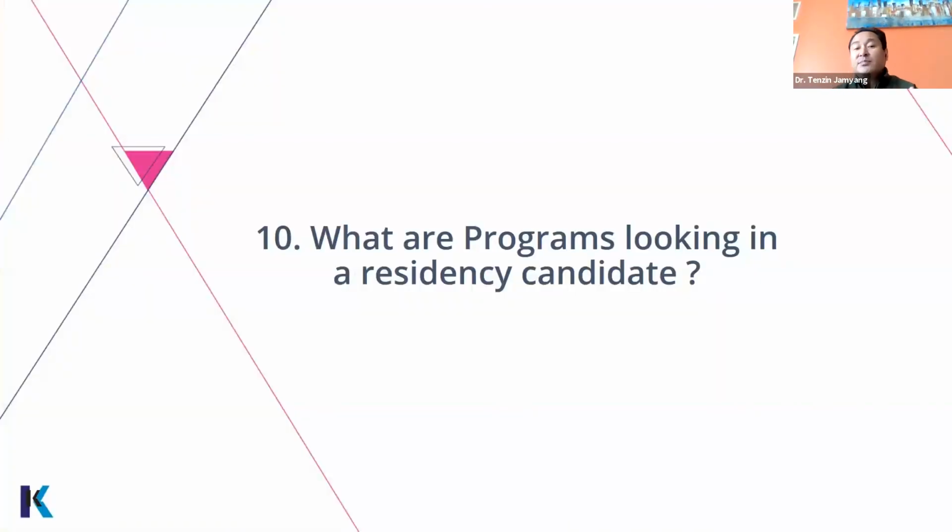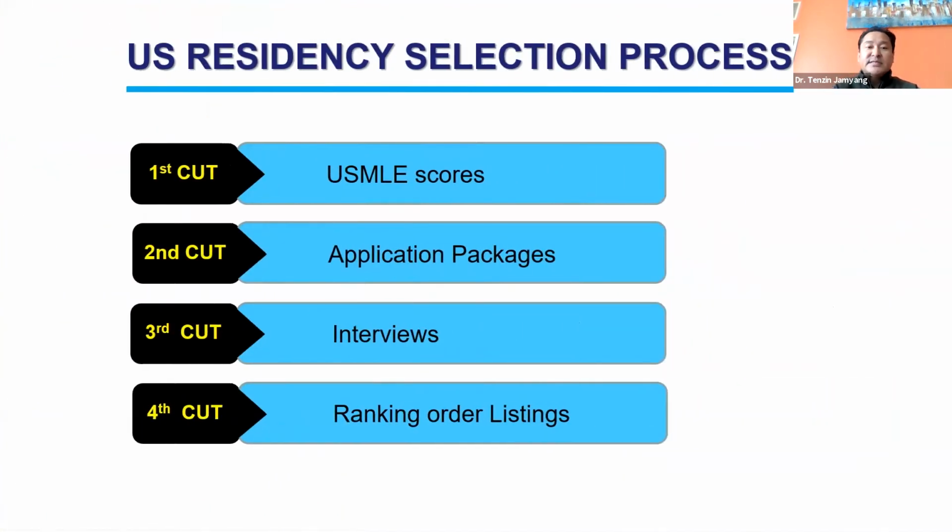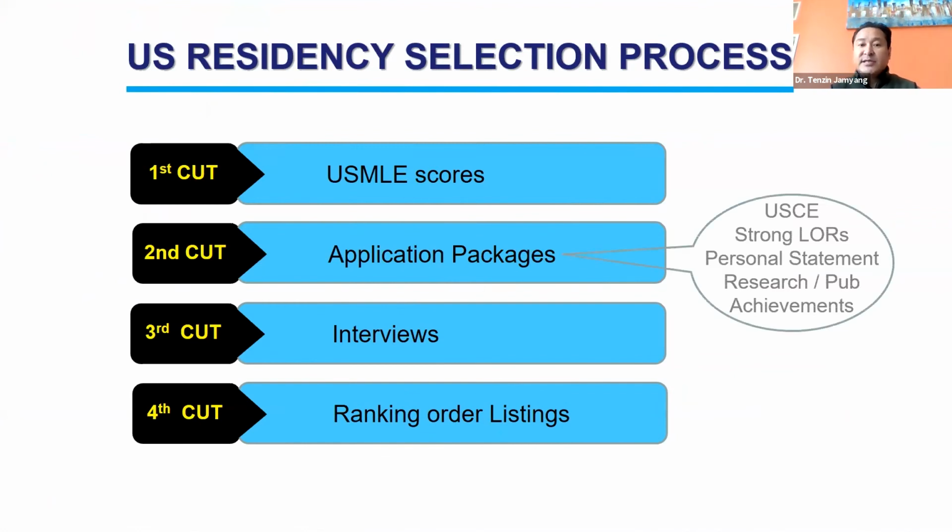Last question. What are the program directors looking for in an application to choose a candidate? So this is basically that. USMLE scores. The higher the score you are, the more beautiful you are, the more attractive you are. Second one is the application package. What does the application package include? US clinical experiences, letters of recommendation, strong ones, personal statement, research publications, and your own clinical experiences and achievements back in Russia. And then obviously, once you have beautiful scores, I got attracted, then you also have a beautiful and strong application package, I even loved you more, then I will call you for interviews.